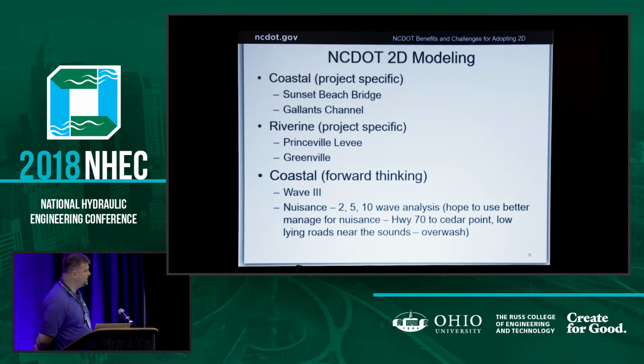DOT has been doing 2D modeling since it's a coastal state. Certainly have done plenty of 2D models down at the coast for the bridges, obviously a concern for scour and storm effects. Been doing it in Riverine more recently. The principal levee project there is a recovery effort from Hurricane Matthew that happened just 2 years ago. It's leading some of the efforts to try to model what needs to be done to the levee and what the impacts from flooding are due to the levee. I believe Moffitt and Nichols, Jeff's in the back there, doing that work for DOT.